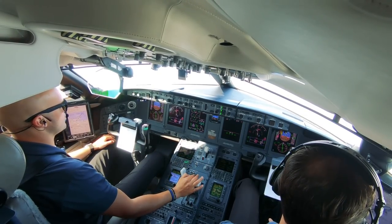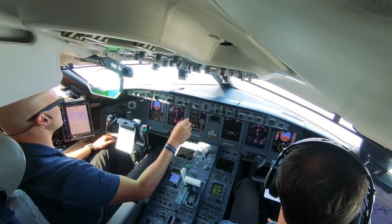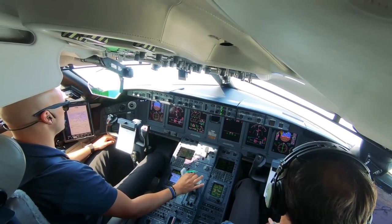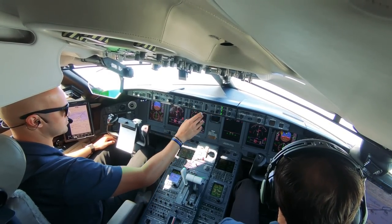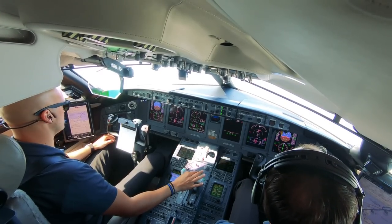Flap 16 selected indicated. JetBlue 1324, you're 4 miles from the final approach fix, turn right heading 210, maintain 2,000 until established on the localizer, cleared ILS runway 24 approach. Number 80 Alpha Kilo, you're 3 miles from WAVE. Maintain 2,000 until established, you're cleared ILS runway 24 approach. 2,000 until established, cleared for the ILS 24 approach, Alpha Kilo.